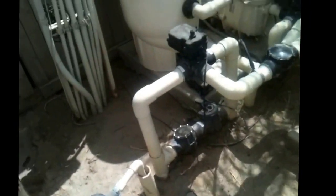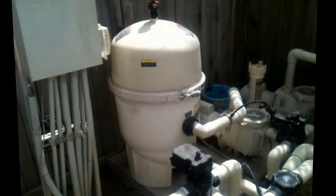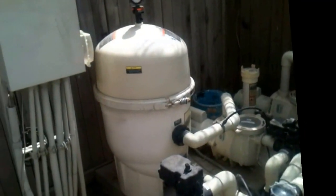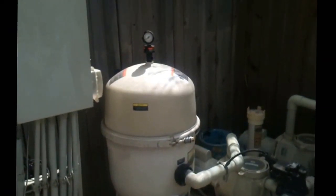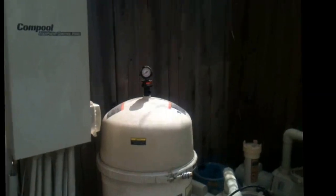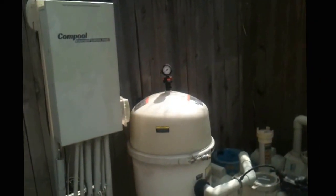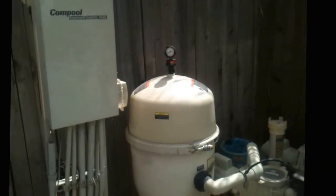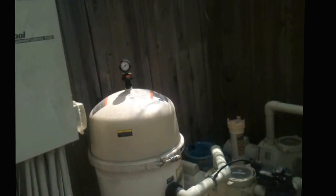Now, this is a Pentair Clean and Clear 320 square foot filter. I had my pool for 8 years. This one, the lid actually blew up and hit the neighbor's house, and it just cracked in half, and the gauge didn't even work anymore because that thing cracked, and it was totally totaled. So yeah, this is what can cause that.